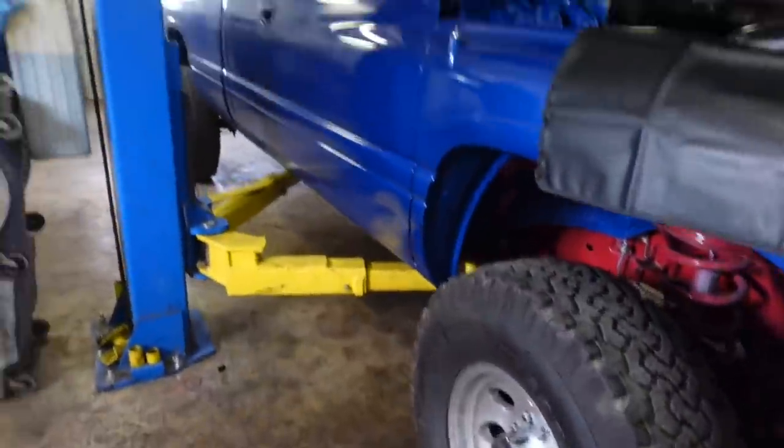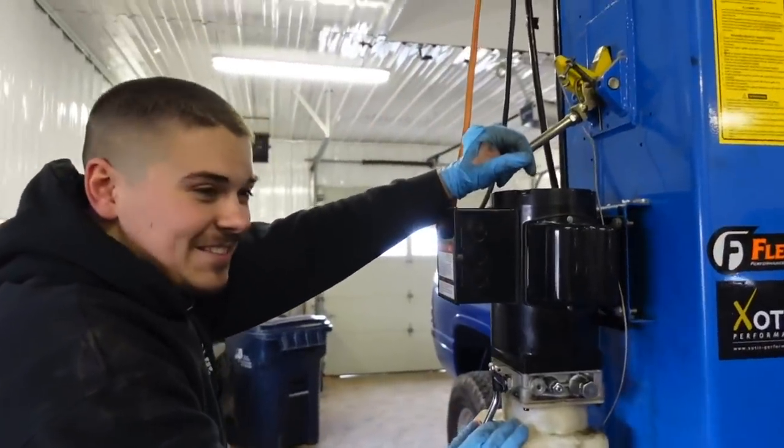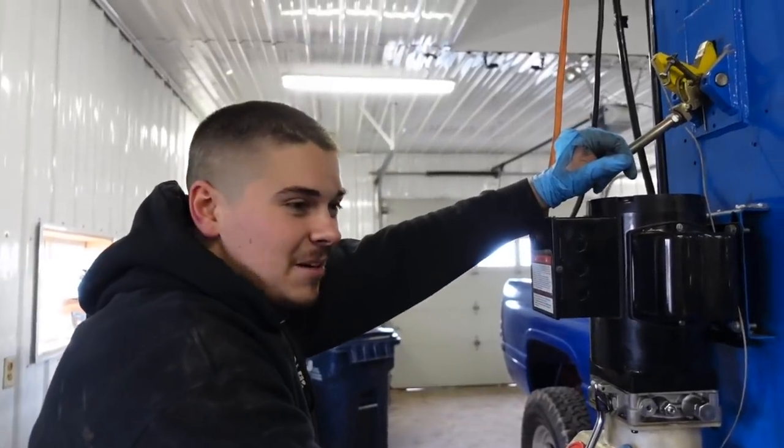Super pumped, truck is on the ground. We just installed the exhaust system. Dude, thank you so much. I couldn't have done it without you guys. Pumped, I'm ready to go.